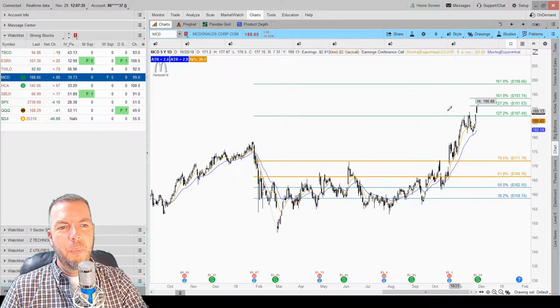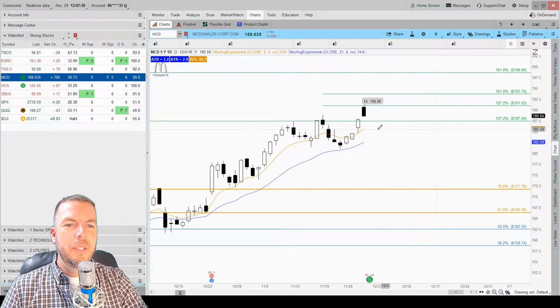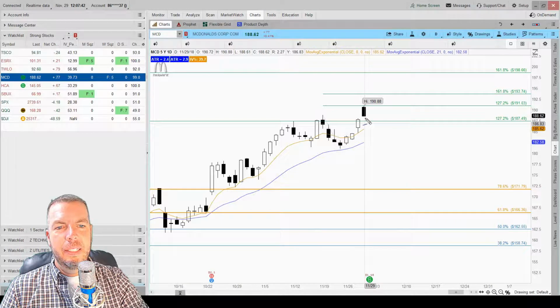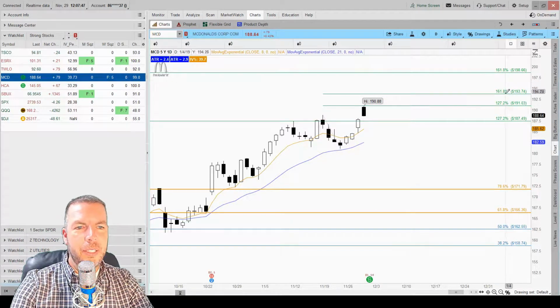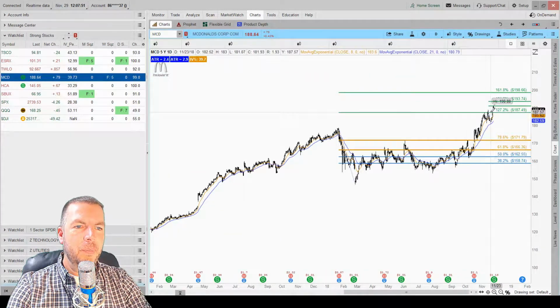But you know what usually happens too is if you break this 1272, which is what we've done here, usually the next profit target's going to be up here at that 1618. So you can see as we roll back out of here that we broke this 1272, so our next target's up here at that 1618. So that's a pretty good move.